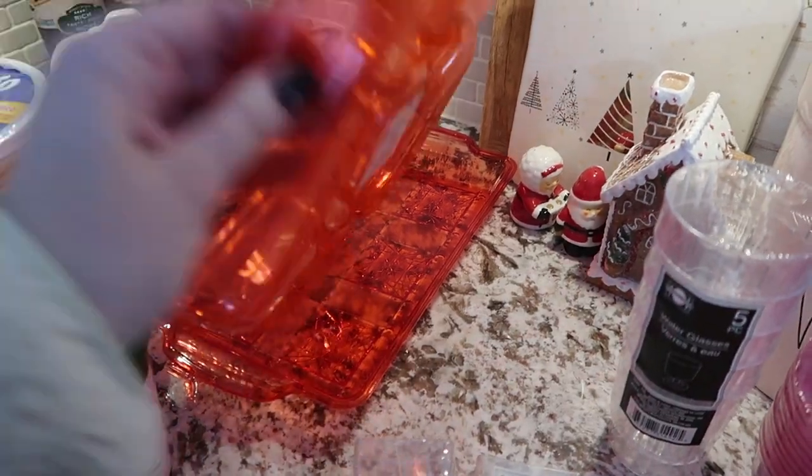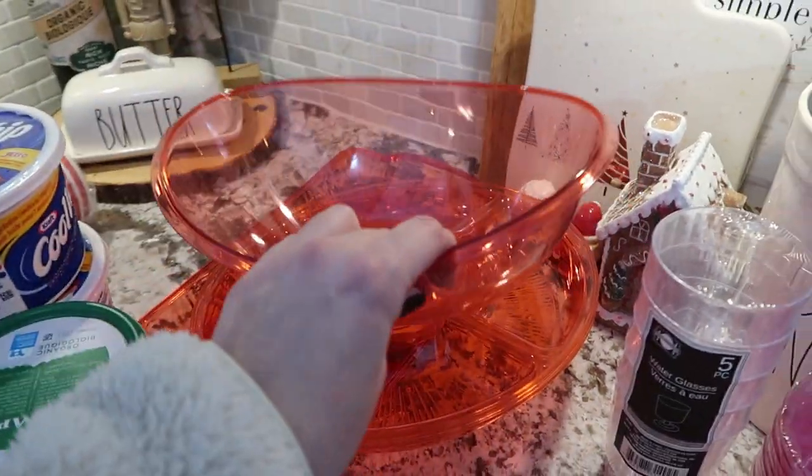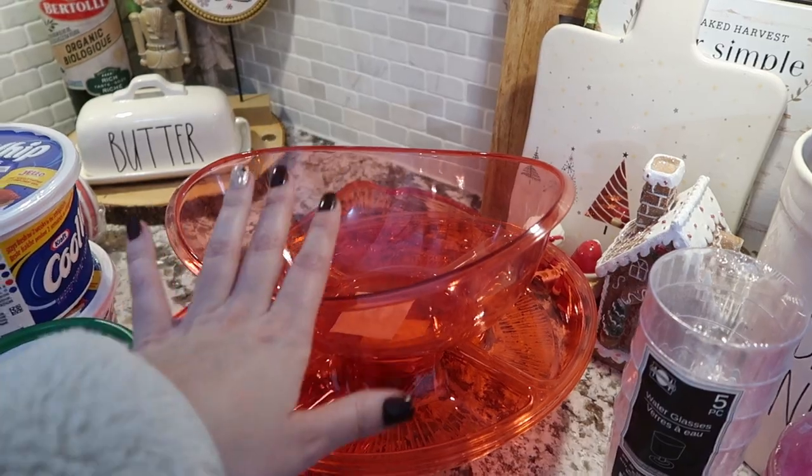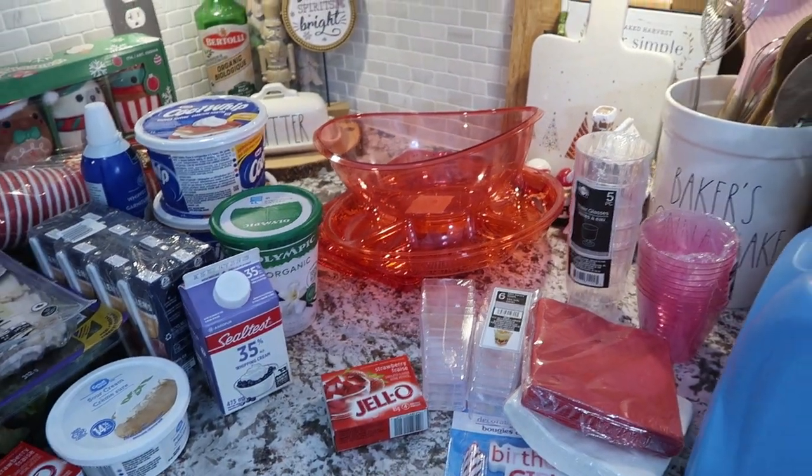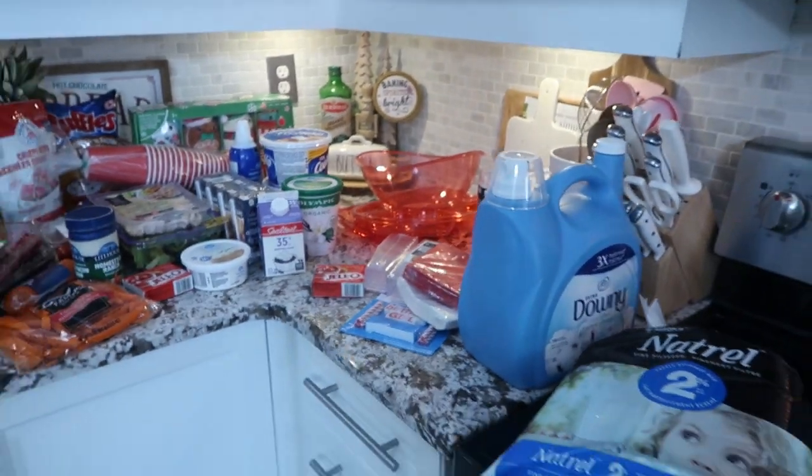I don't know what I'll use that for, but I got these last, and then this would be for the chips. I got these last time for Harper's party and they worked out great. They're $1.50 each and they have all sorts of colors and they always match my theme. So that's just where I go now.